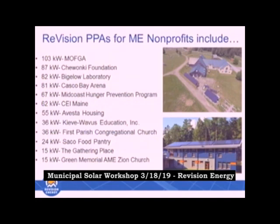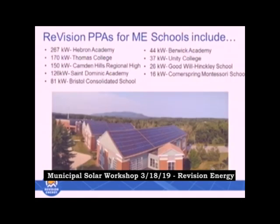Lots of power purchase agreements for nonprofits, as you can see. Again, these are some of the smaller ones we've done, lots of summer camps, food pantries, and churches, et cetera. And then finally, one of our primary goals is to work on power purchase agreements for schools. So here you can see an outline of several of the schools we've done. Again, some of them very small and some of them pretty substantial.